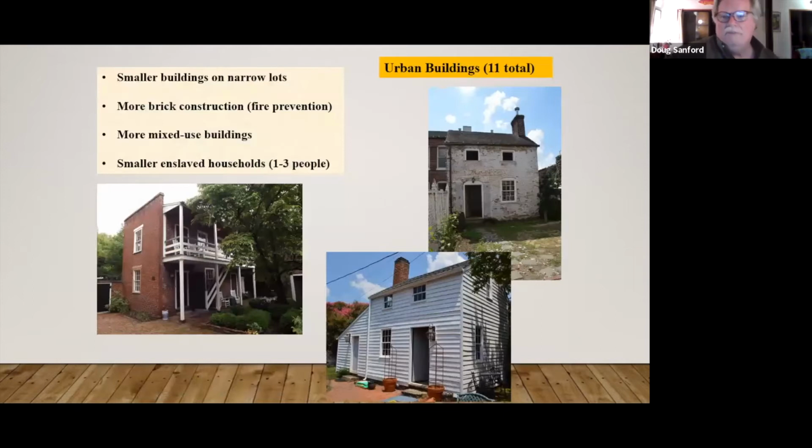Turning to urban buildings, there's a much smaller sample. As I said, unfortunately, Virginia's cities and towns have been less studied architecturally in terms of slave housing. So I have 11 buildings to work with. These tend to be smaller buildings. You're dealing with narrow lots in Virginia cities. Also, definitely more brick construction. That's partly due to Virginia cities early on establishing fire prevention codes, calling for brick construction.